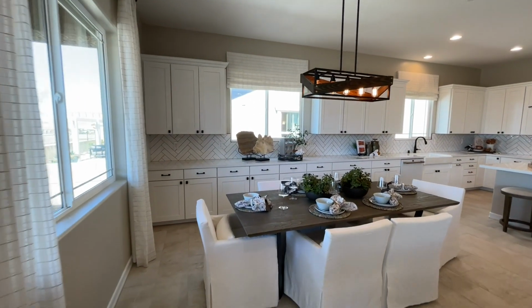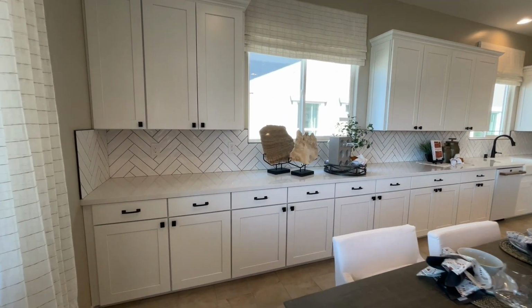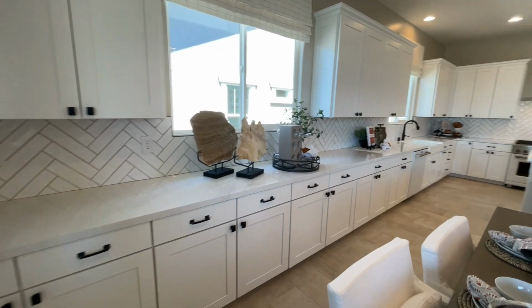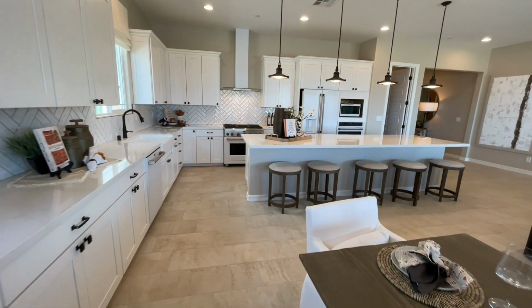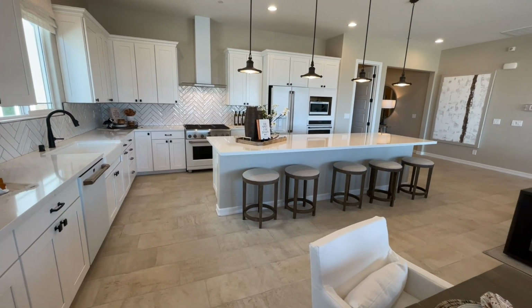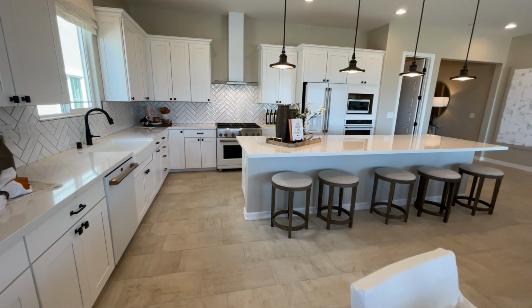So living, dining, again, usually those are, oops, just dropped my paper. These are optional upgrades. They did all of the bonus ones. They did the backsplash with the herringbone. Huge island. They could put 5 people there. I mean, I feel like they could put even more, like a 6th person.